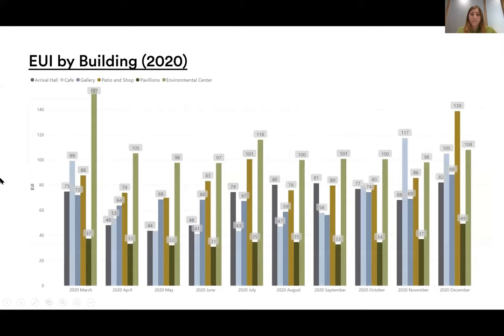And here we have EUI broken down by building for the last year. I do want to note that I'm showing our most recent data, and obviously 2020 was an irregular year. While we did realize some small energy savings without visitors on site, we still had art that needed a stable climate, and we still had some staff on site. So this is still a pretty good representation.